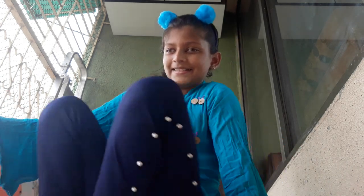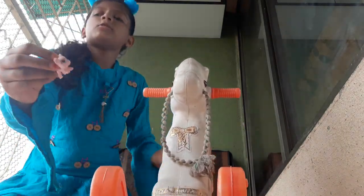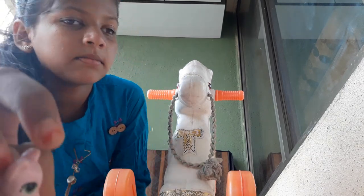He is my pet. Let me show you guys. See guys? And yeah, this is also mine. Old toy that I forgot to show you guys. You can put it in that room. This is a cute little caddy. Meow meow.